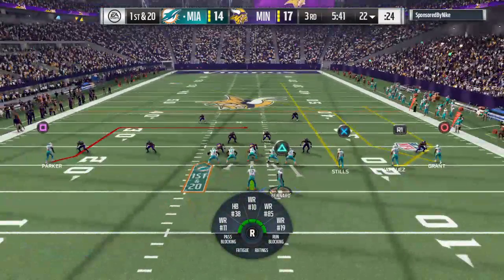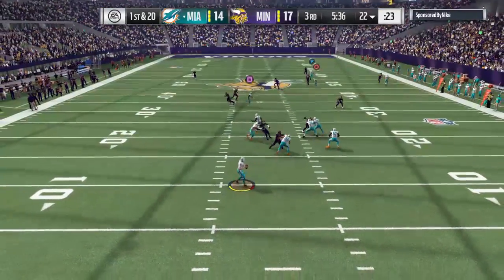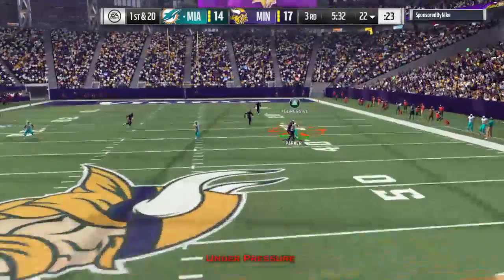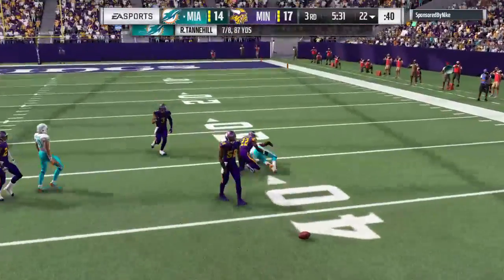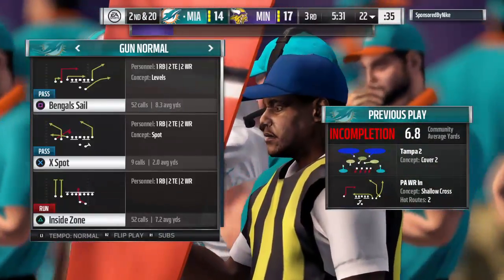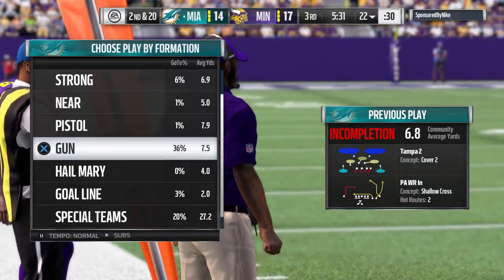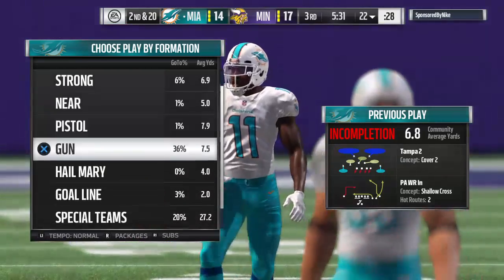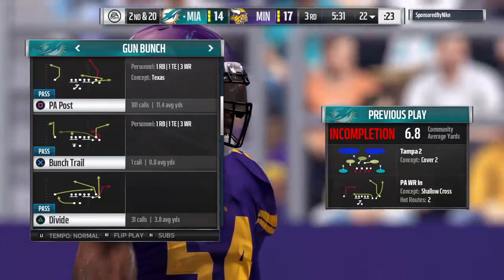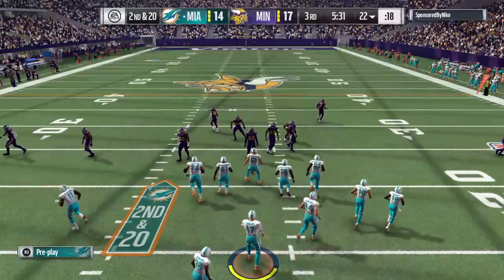Now Tannehill steps away to his left. Now he's going to send this one deep right side. He couldn't quite hold it. Got hit. Ball pops out. Incomplete. On every offensive coordinator's play caller sheet, they have about 5 or 6 plays per game that they call shot plays or big plays, and you don't get many opportunities to dial them up, and they just did, and they drop it with a great chance to make a big play. That's going to hurt.